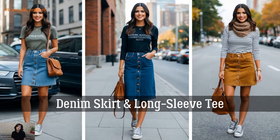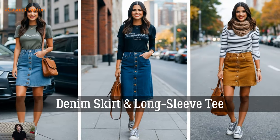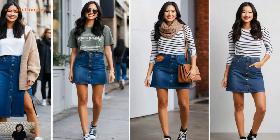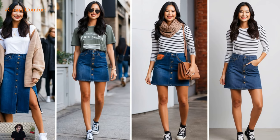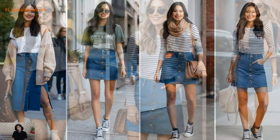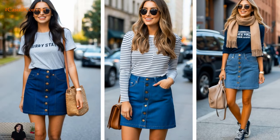If you're after a more casual, everyday outfit, you can't go wrong with a denim skirt and a long-sleeve tee. A button-front denim skirt brings a playful, youthful vibe to your fall wardrobe. Pair it with a simple striped or graphic long sleeve tee for a laid-back feel.